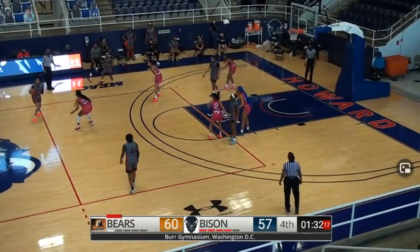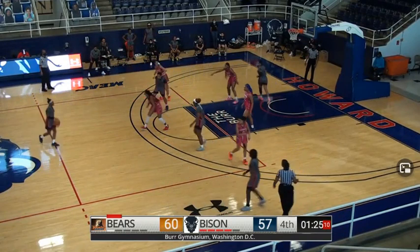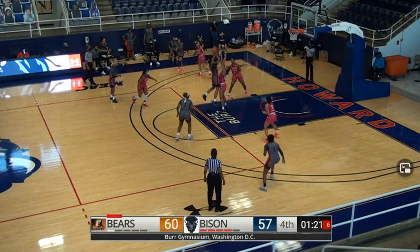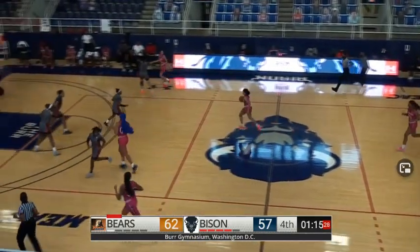Look for Morgan State to take their time and run their offense. But they still need to get a quality shot. Game is not over. No, far from over. The Bison don't have to foul right here. If they can get a stop, they'll be in a good place. Red, shot is up. And it's good. That's a tough shot. That's a very tough shot. Anjanae Hutton did everything right on that one.